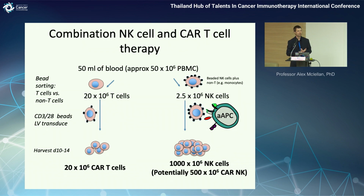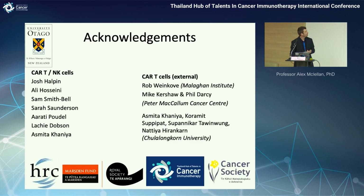You could inject them before the CAR T cells to make the tumour hot, and/or you can inject them at the same time, and/or perhaps even afterwards, and you can also engineer them with a CAR. So that's where we're heading. And I'm going to finish hopefully early, so we've got some time for questions or for visits to the GMP facility, which is exciting me.